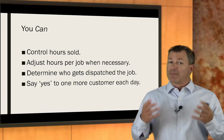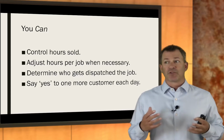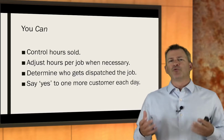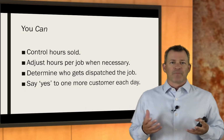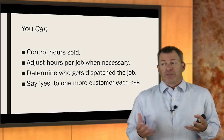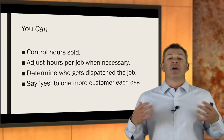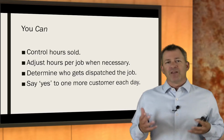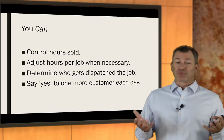You can, in many shops, and I don't know about yours specifically, but in many shops, the service advisor or service counter has control over who gets which job when you're dispatching the repair orders. And so we can give the higher gross profit jobs to the lower paid technician sometimes to build in even more gross profit. And you can say yes to one more customer each day, which affects revenue.